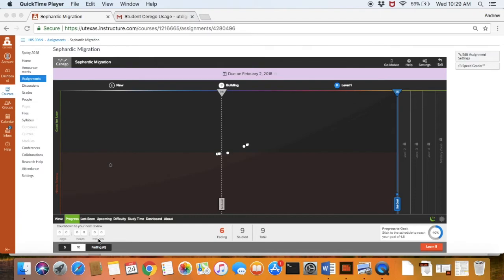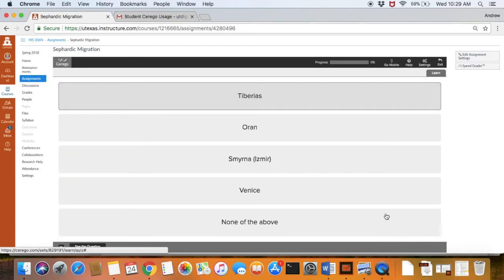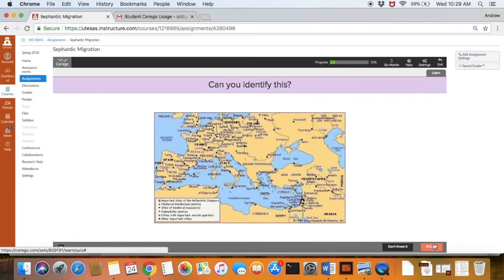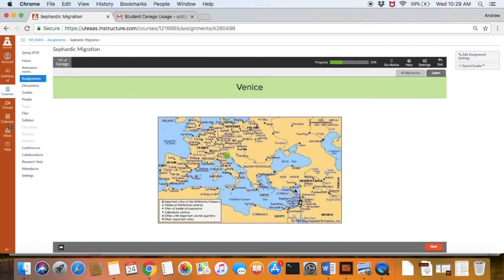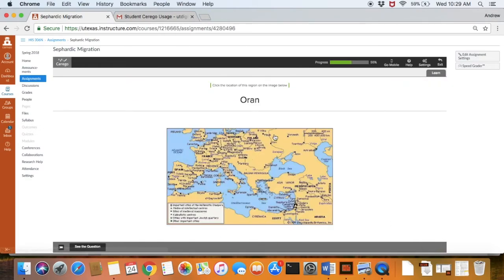All right, so this is like 12 hours later, and I'm going to review. So again, I haven't been punished for waiting longer than 6 hours. That's just the earliest I could have started doing it. So Tiberius, I remember that one from last time. Izmir. And you can see it's moving much faster now, the progress bar. Because I've been doing well and I've been getting most questions right, it's requiring me to review even less.